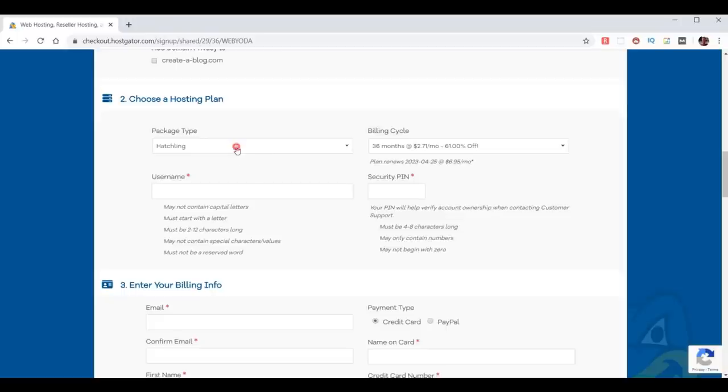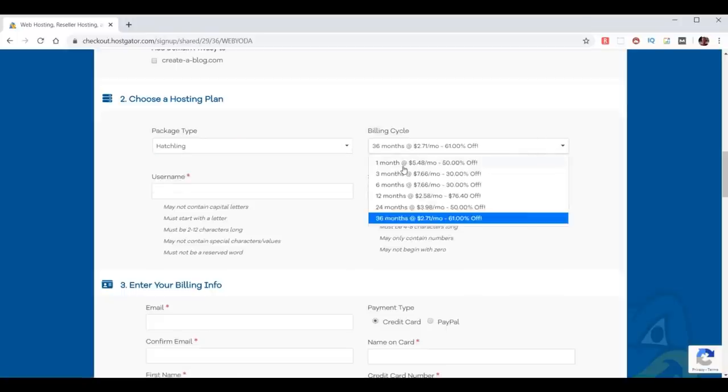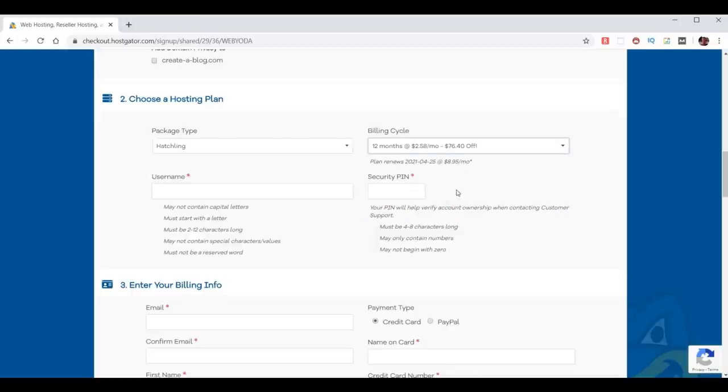Next, we already picked our package type. We chose the hatching plan because we only have one domain, so we want to look at our billing cycle. Within the billing cycle, if you purchase 1 month, it's $5.48, but it's only for that first month, and then the price goes up. If you go all the way up to 36 months, it's going to be $2.71, and it's going to be 61% off. Now, to get the free domain, you're going to have to pick 12 months, 24 months, or 36 months. So let's go ahead and pick the 12 months. It says $76.40, but let's see if we can do a little bit better than that.